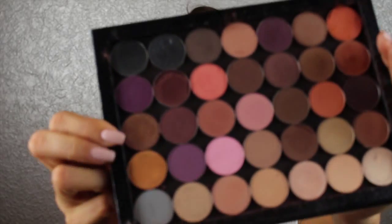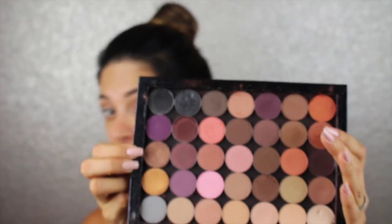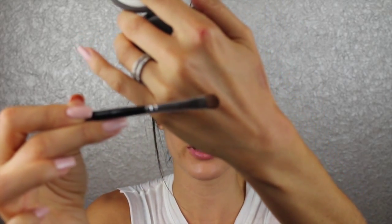So the next color that I picked is a kind of coppery color. So this is the color right here, if you can see it. Boop. So that copper color, I'm just going to put all over the lid. So I'm going to use this Morphe M210 brush. I am using Morphe, this is like a Morphe tutorial, you know?